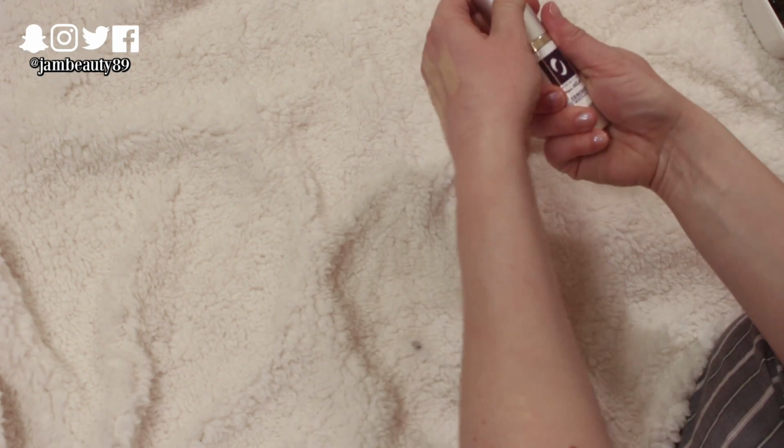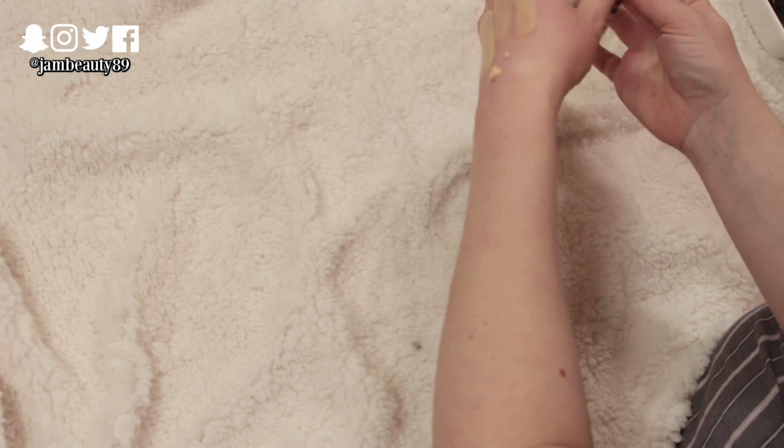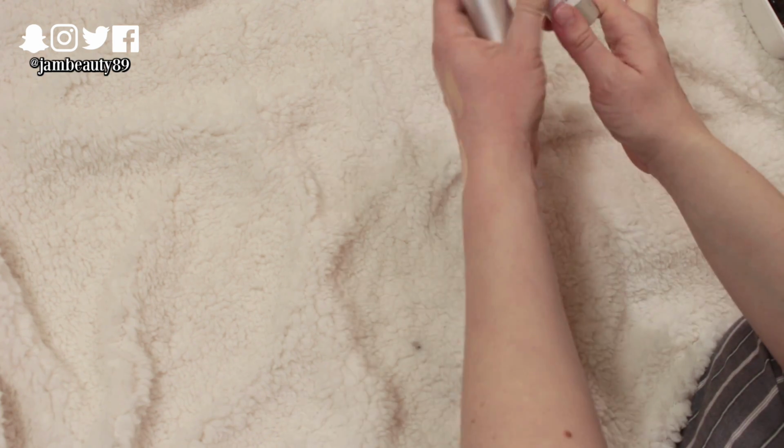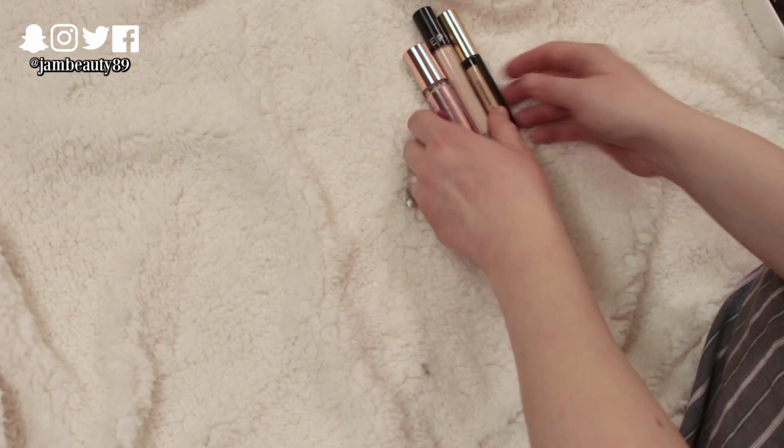And then this is this Osmotics Concealer and So Much More. Oh my, that might be a little too orange, so pass that one on. All right, I'm going to pass on the IT Cosmetics one.